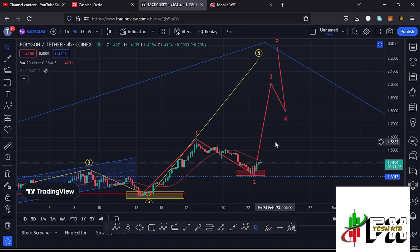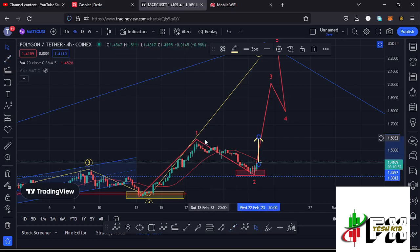And for this wave 3 to also play out, there are key moves that I'm still watching, and the first one is a break above the 20-day MA, because the moment we manage to break above the 20-day MA, we have the support that we need for us to continue gearing up and also see a break above the wave 1 high at around the $1.56 mark.